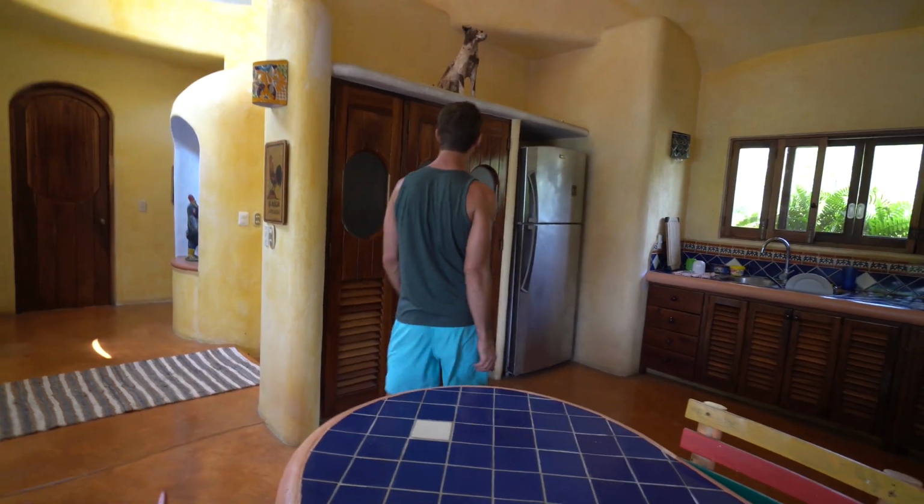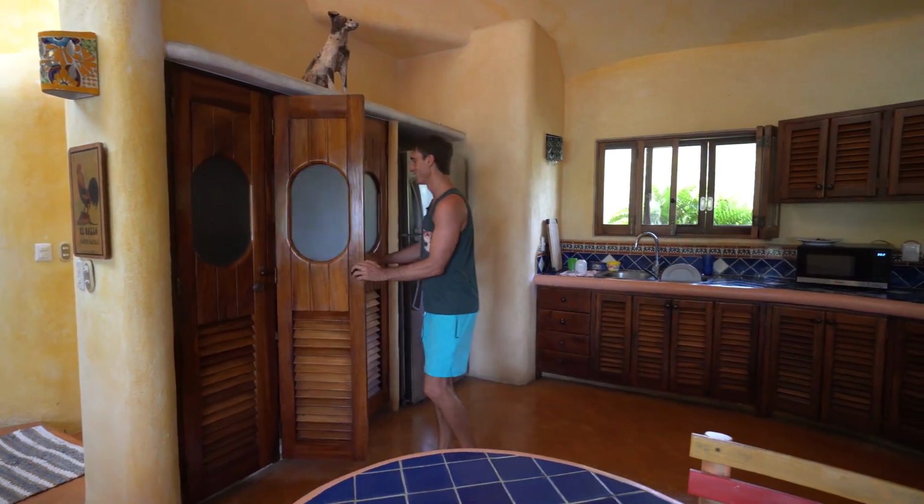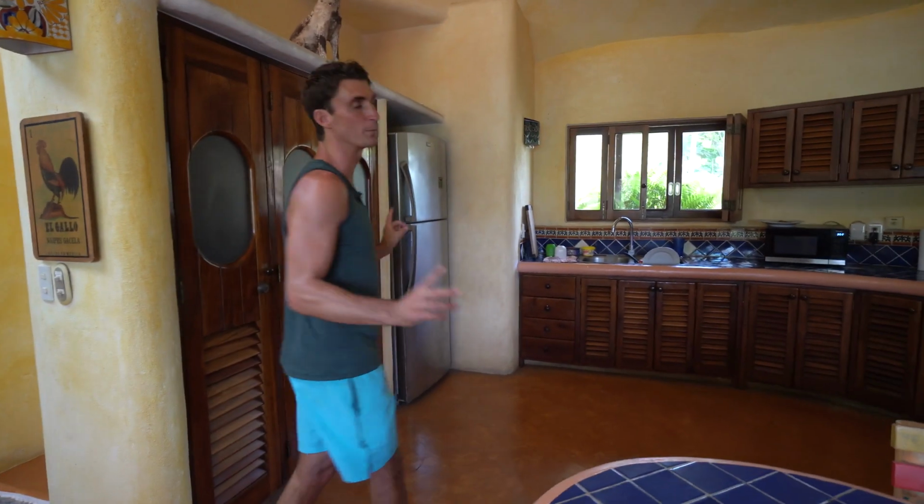So this is the kitchen. Yeah, I mean, just pantry space right here. And the cool thing is, since we bought this, it was already an Airbnb property. It comes fully stocked with utensils and dishes and a bunch of other stuff.